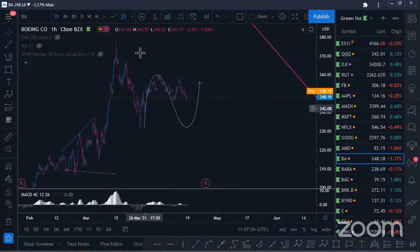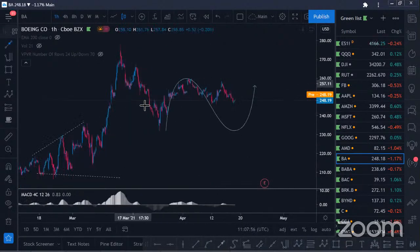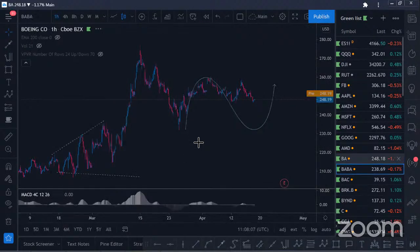Boeing, we want Boeing to kind of form a little bit of corrective structure, and so far so good. We've had a little bit of an impulse off the highs, first move, a little bit of a correction, and we're looking for further downside from there. So technically speaking, pretty bearish Boeing. We just need to be patient with it, as you guys know has been the name of the game so far.